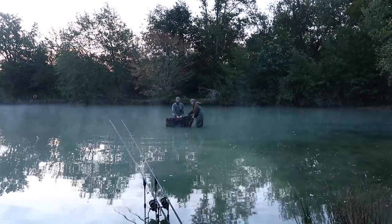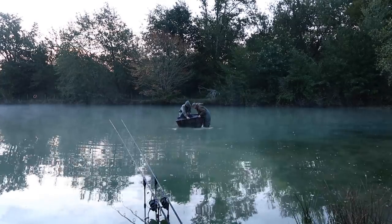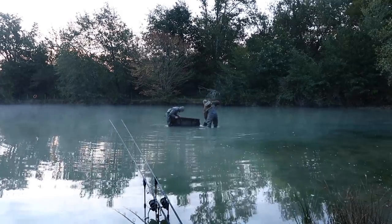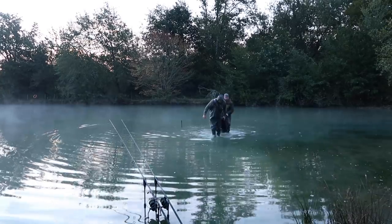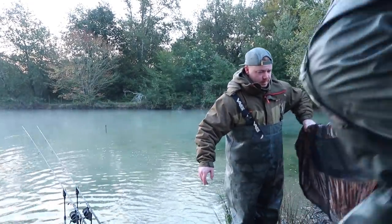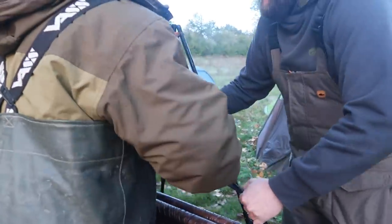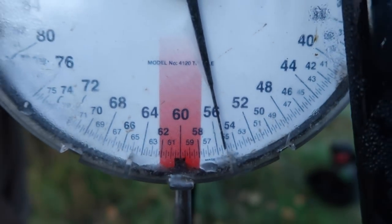It's about 50. It's about £55. Slowly, it does it. If someone can give me a hand. On the ground, boys. Yeah. There you go. 55-12. Oh, come on.